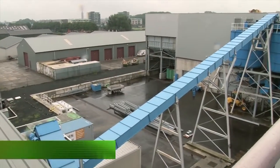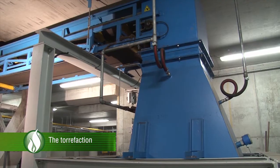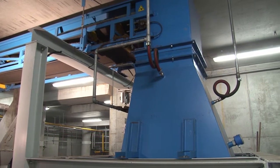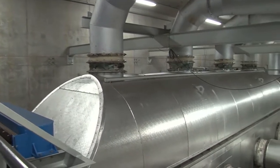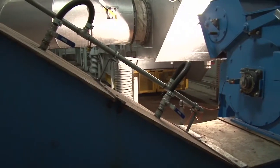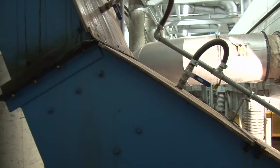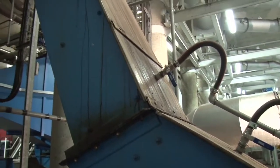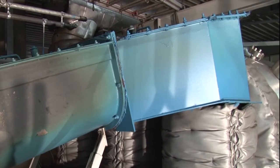The Torrefaction. Production of the BioCoal starts with drying the wood chips. This is done with the available heated air. Before the cooled air is emitted, a filter ensures that small wood particles are caught and sent to the CHP for combustion. The dried chips are then roasted, torrefied in a reactor at a high temperature in an oxygen-poor environment.